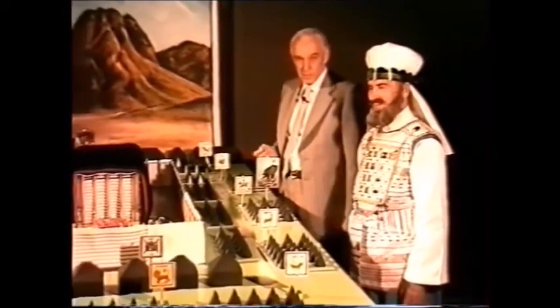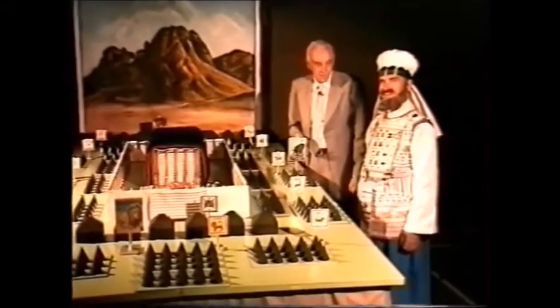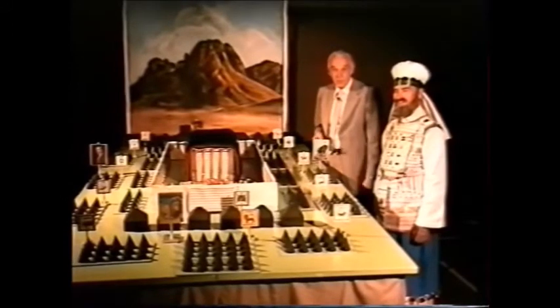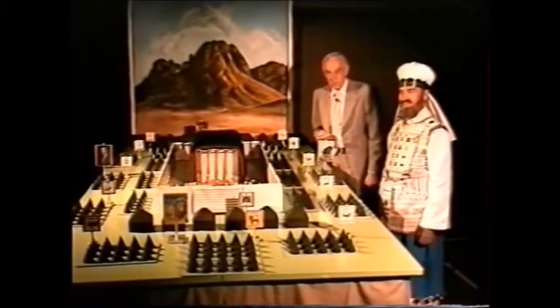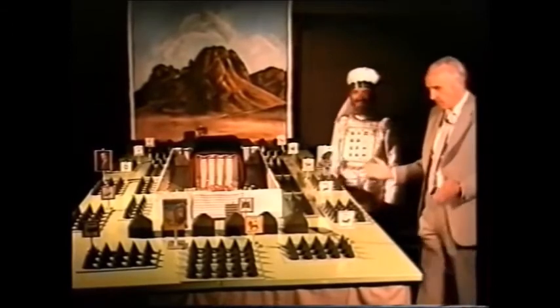Here is the model of the sanctuary which Mr. Winterton has made. And he's done a beautiful job, don't you think? It's all made according to scale, and it's according to the biblical dimensions. He himself is arrayed in the high priest's robes, and they're very beautiful, aren't they? And these also, according to the biblical instructions. I'll explain all about that in a little while. But first of all, let's have a look at the sanctuary and its environs.